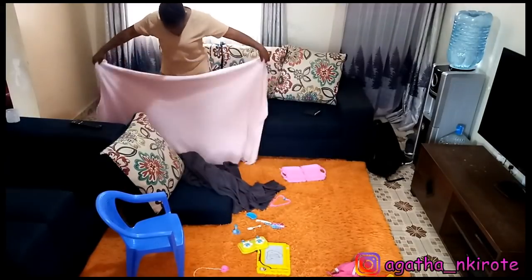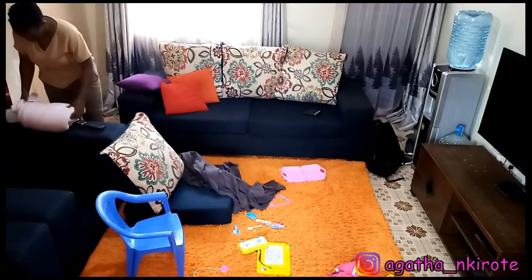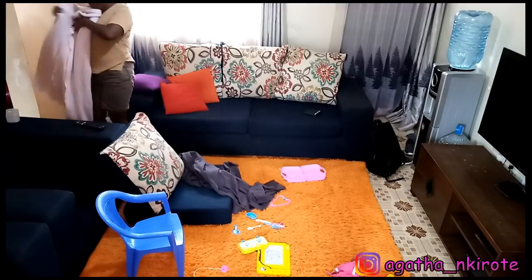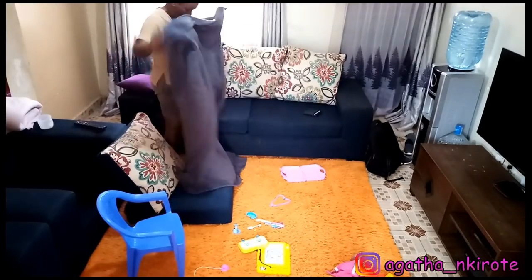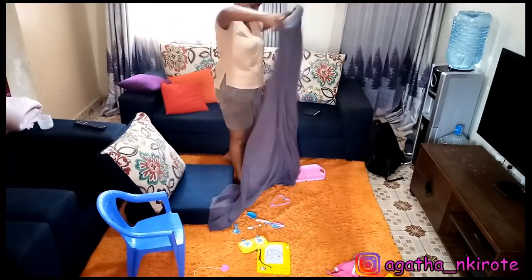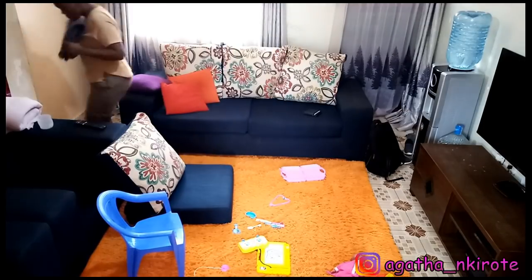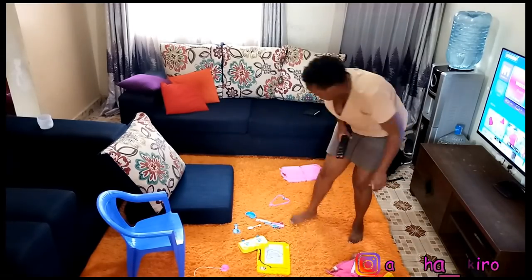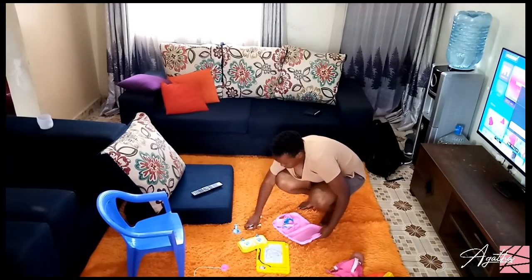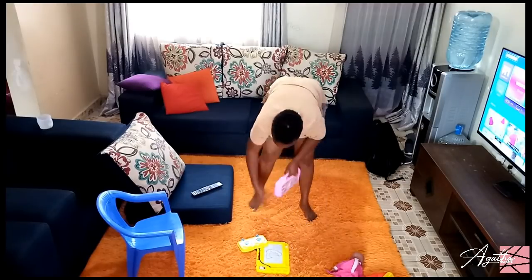Now that I'm done with the kitchen, I'm going to get started with the living room by clearing out the mess and the throw blankets that we used yesterday night, and clearing out the toys, which I know when my daughter wakes up, she's definitely going to throw them on the carpet again, you know. So that's basically the cycle. You clear them, they are thrown back on the carpet. You clear them again, they are thrown all over the house. Like, that's just it.